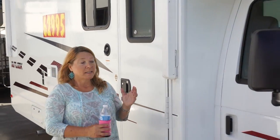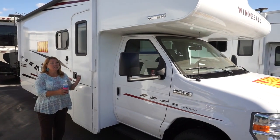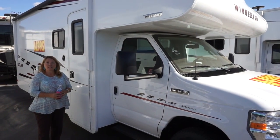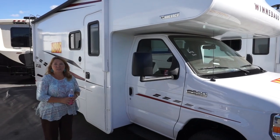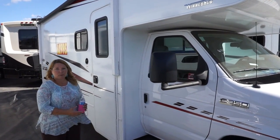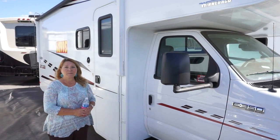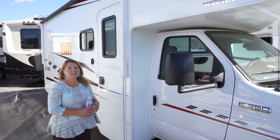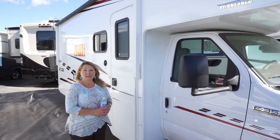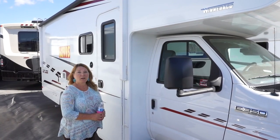The next category we were talking about is the Class C motorhome. It is a truck in its own right. The chassis has the living area built around it. The advantage to the Class C motorhome is that you don't have to have a separate power source. The truck carries you where you need to go. You do have often an over the cab sleeping area, and you can also move about the cabin while you're moving down the road.